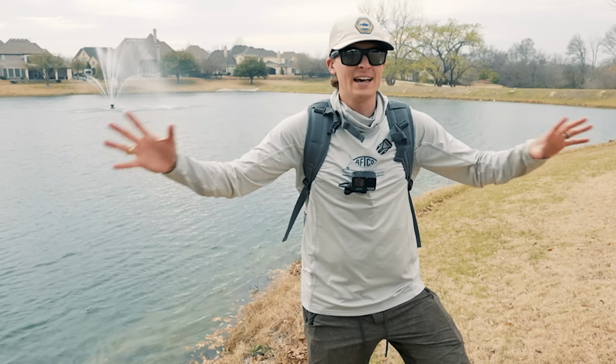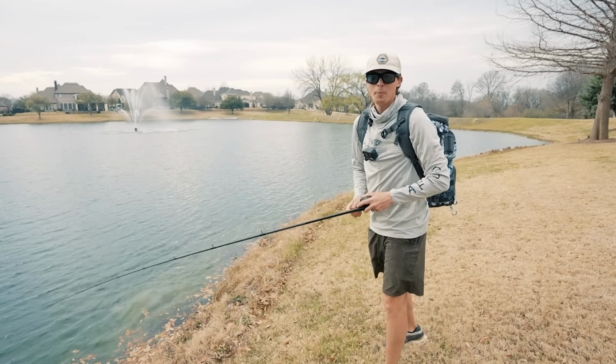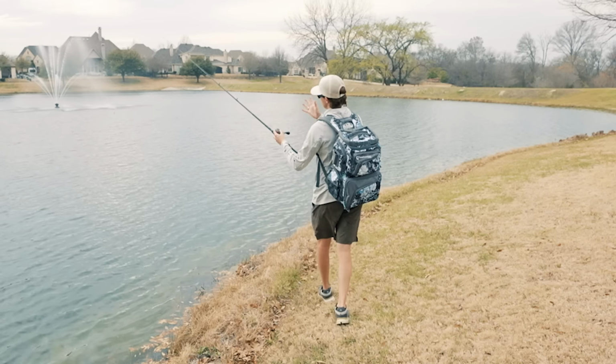In case you're wondering, success is just catching a fish. And so either they love this swim bait or this place is loaded. I hope it's the second. Well, I hope it's the first and the second.